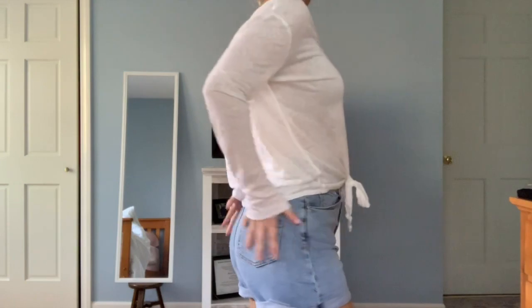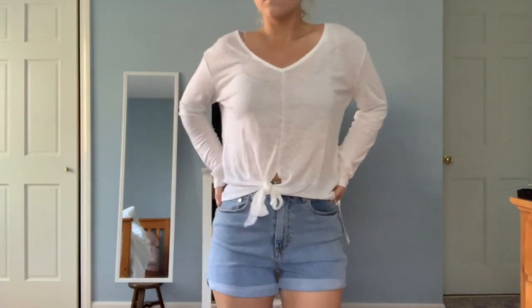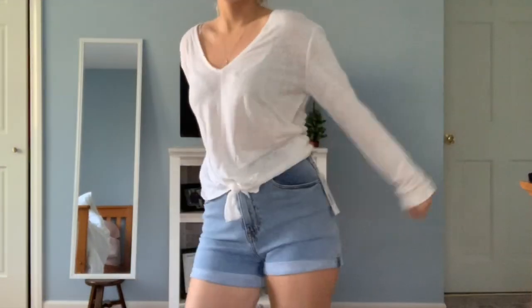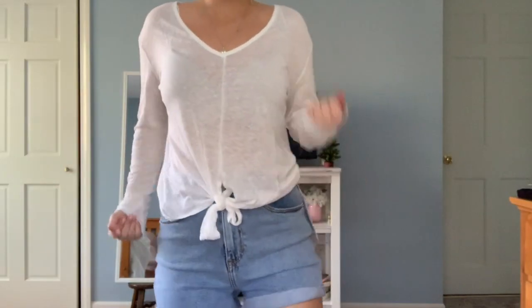Okay, so this entire outfit actually is from H&M. The shorts are a size 6 and they literally look like Levi's, so I'm really happy about that. And then I just got a white shirt because I needed a white shirt to go with my paper bag pants from last season, but it's all really comfortable and I absolutely love it.